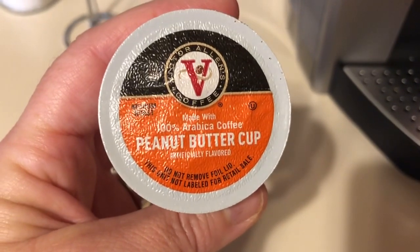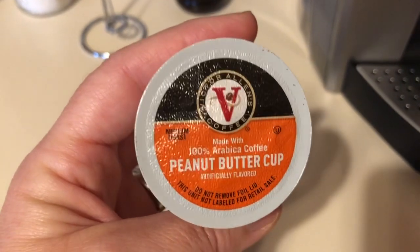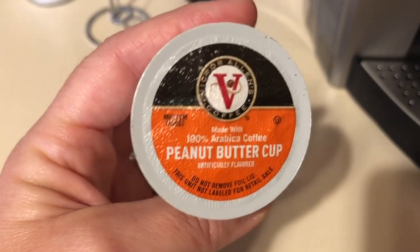Good morning. We're going to start out with coffee, like always. I'm going to have this peanut butter cup K-Cup. This one's probably my least favorite flavor out of that box that I get on Amazon.